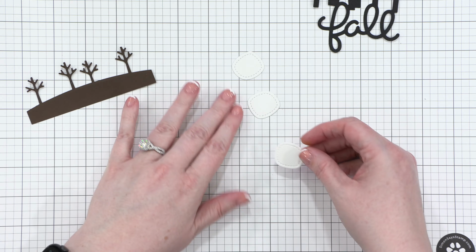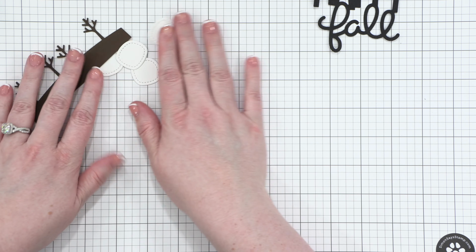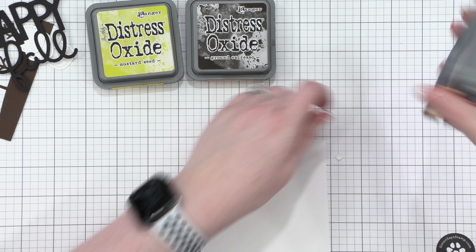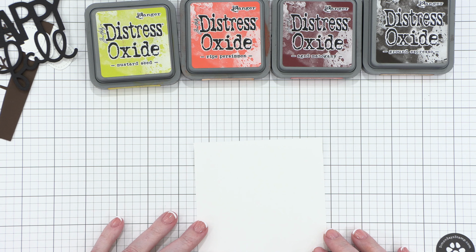I think that's adorable. So the first thing that we're going to do is ink blend a background for our card. The colors I'm using for my ink blending are these four right here: Mustard Seed, Ripe Persimmon, Aged Mahogany, and Ground Espresso.